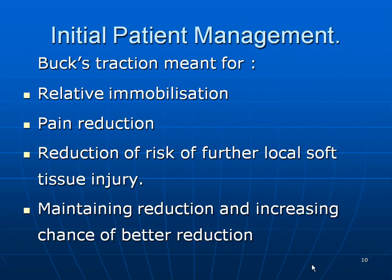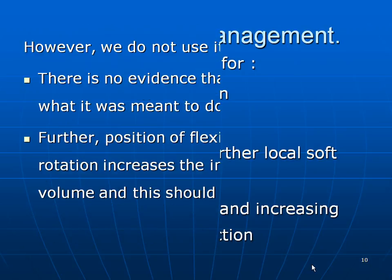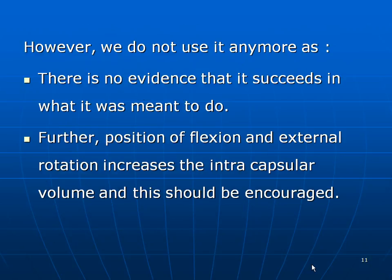What is the initial management then? Buckstraction. Everyone was doing this. Relative immobilization, pain reduction, reduction of further soft tissue injury, maintenance of reduction and increasing the chances of better reduction. This is what it was supposed to do. However, we do not use it anymore because there is no evidence to suggest that it succeeds in what it was meant to do.